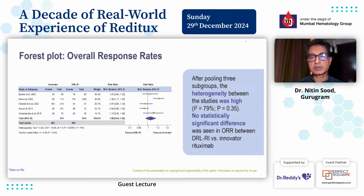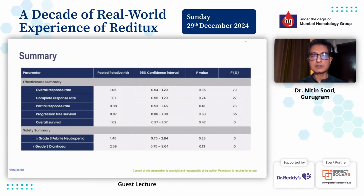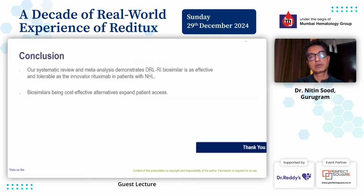So for overall response rates, the wider the line, the less confidence in the study. So the smaller studies would have wide lines. But if you look at the pooled analysis, it doesn't favor either the innovator or the generic version, which means both are roughly equivalent. So this is the summary of overall response rates, complete response rates, partial responses, progression-free survivals, and overall survivals, and it includes febrile neutropenias amongst all the studies and demonstrates equivalence.